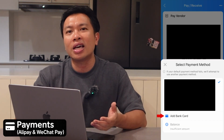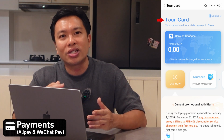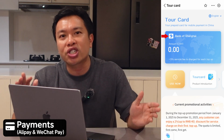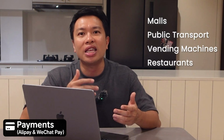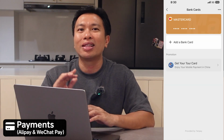With Alipay, you can link a foreign credit card to make payment and even use something called a tour card, which is a service provided by the Bank of Shanghai that is tailored for overseas travelers to enjoy mobile payment across China. Think of this as a prepaid card for mobile payments. Alipay is also great for paying at malls, public transports, vending machines, restaurants, and even roadside stalls. And like I mentioned earlier, WeChat Pay is just as good. Via WeChat, you can just link your credit card under the wallet section.